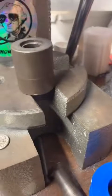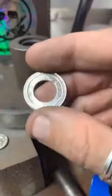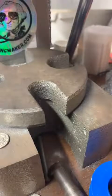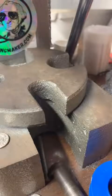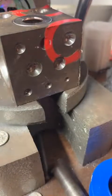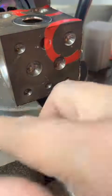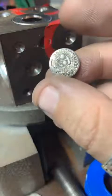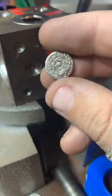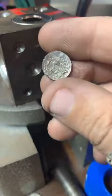Nice. So with the center punches, if you order through my Etsy, there's some options to add them as keychains or as pins, like tie pins. I also make them into mini coins. I've got these coin ring maker mini coins. See that? It's got my website on there, my little logo. I make those out of them.